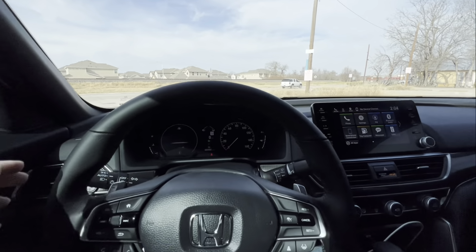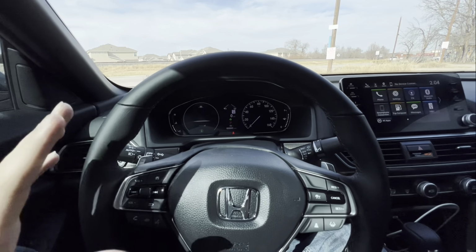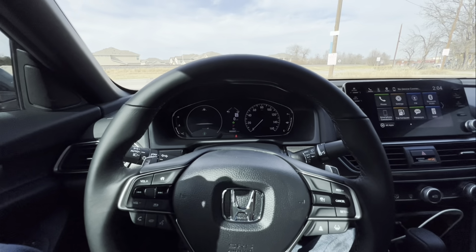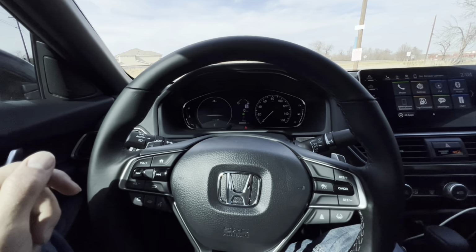Okay, calm it down, Yukon. You have to just tap the steering wheel, a little left, little right every minute, or it'll cancel out eventually because it thinks that you're asleep and you're not supposed to be doing that while it's driving you.